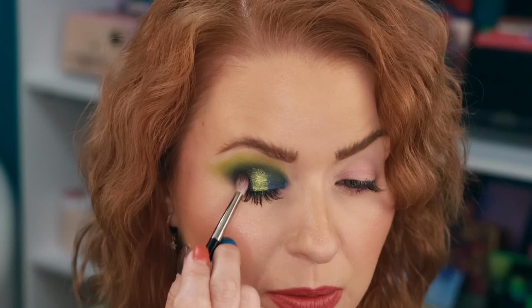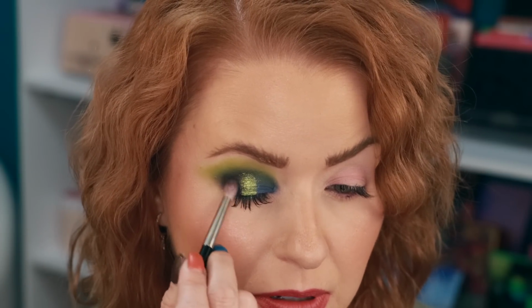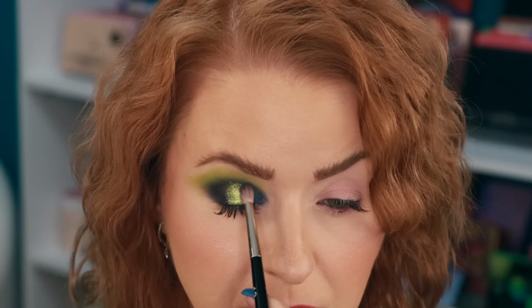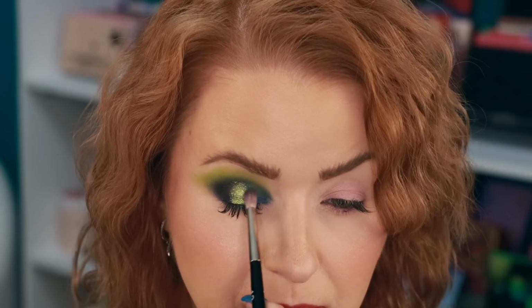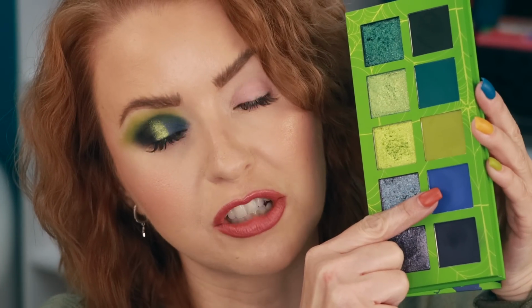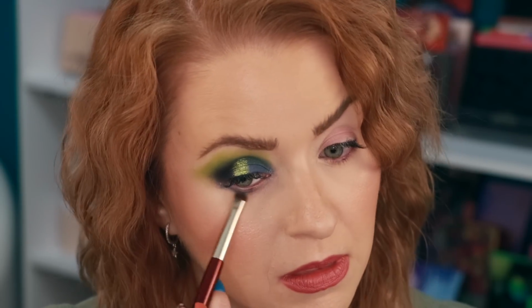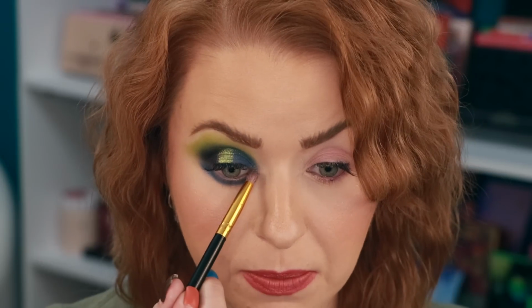I'm just going to go in with the shadows that I have right next to the shimmer just to make sure everything's blended. Now I'm going to go in with this blue shade for the lower lash line. I'm using a BK204. Now I'm going to try this shade for the inner corner using a damp BH Cosmetics pencil brush.